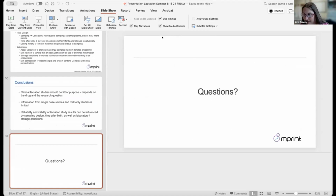While we're waiting, I can start. One of the comments Dr. Montfort made when the discussion was that the bioavailability can be higher in milk for some drugs. Is this typical? Do we know what the mechanism of that is compared to a typical formulation, or is there a specific type of drug that would be more likely to have higher bioavailability in milk?